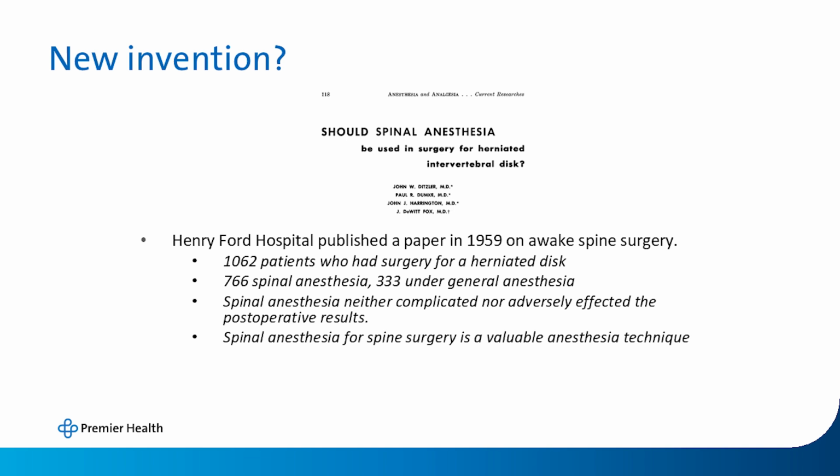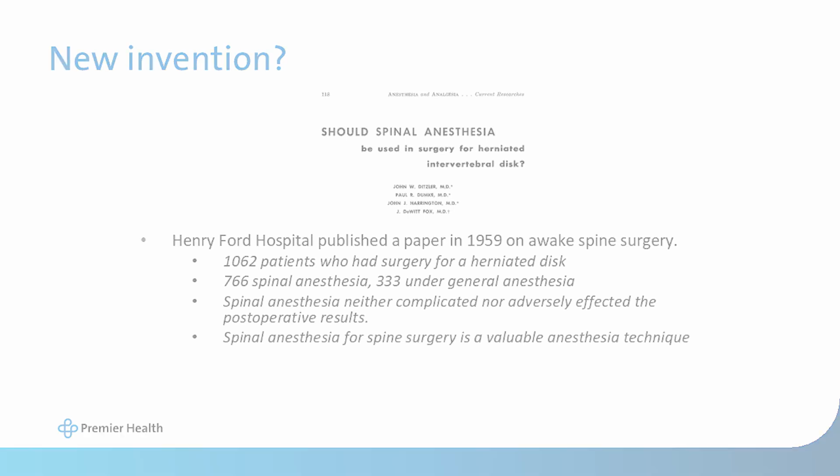So why hasn't it become more prevalent? It's just about comfort level, and it's about patient care. It's becoming more and more common as we start to understand the effects of general anesthesia on the human body over the past several decades.